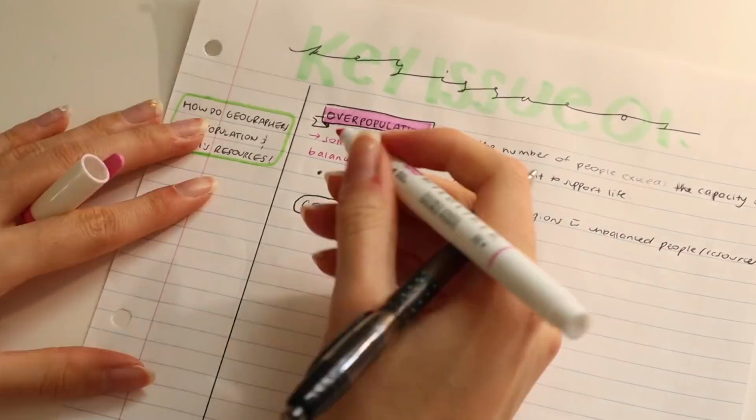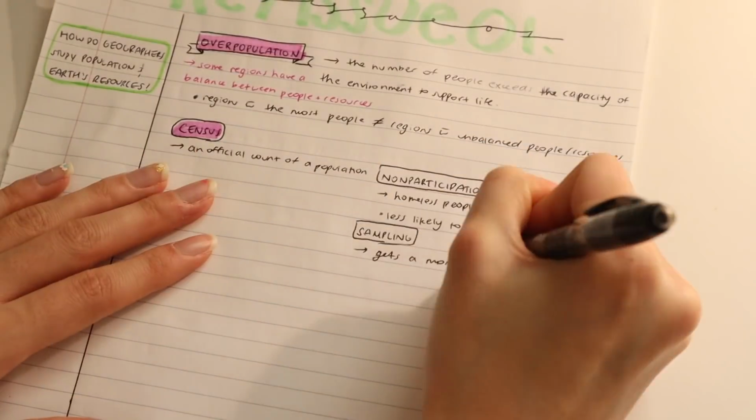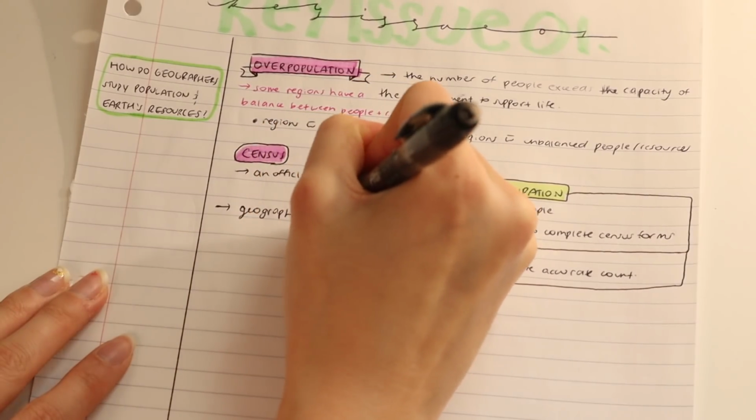So here I'm just continuing with the same sort of format with a little heading and then writing my arrowed point. Another thing that I sometimes like to do is just box off bits of information to help it stand out and separate it from the rest of the notes.